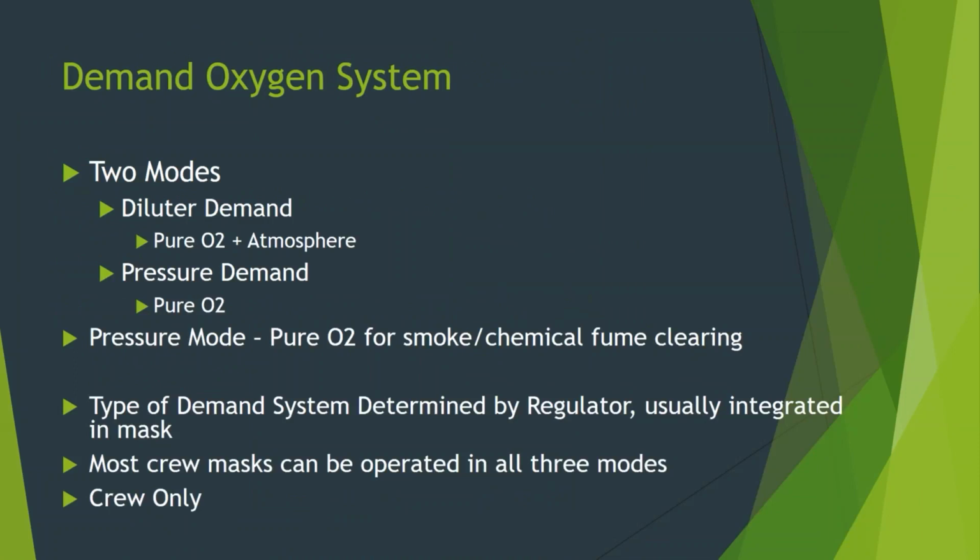Demand system. This is the masks that are up in the cockpit. Diluter demand, pure O2 in atmosphere, pressure is pure O2. And I talked about using pressure mode for when there's smoke or chemical fume clearing. The regulator itself on the mask is what determines what type it is. Most crew masks you can switch between modes.